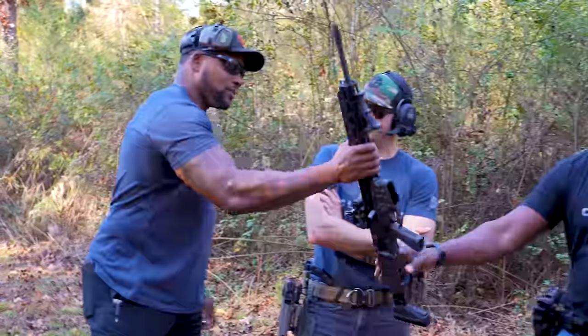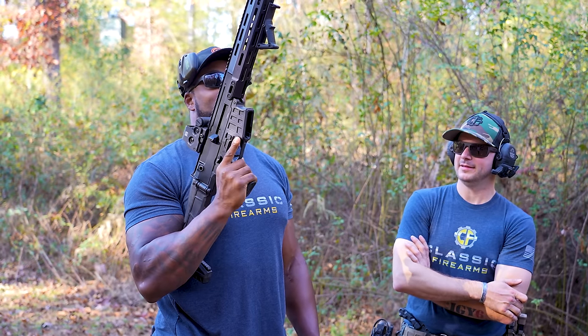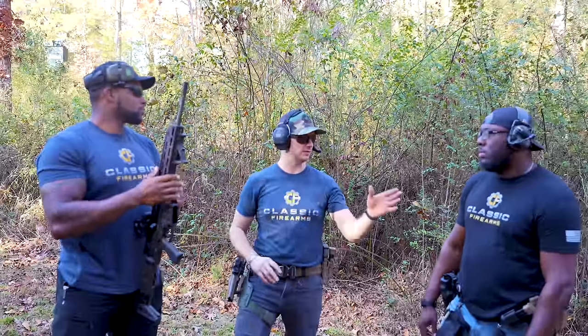I mean, you guys kind of covered everything at this point. Just everything about it felt great shooting it. Then, like you said, we're able to pick up some speed on this one, and it felt amazing on the follow-up shots, and transitioning back and forth was definitely a good feel here. And the muzzle device, the brake that they have on it, also made this gun very easy to stay on target as well.